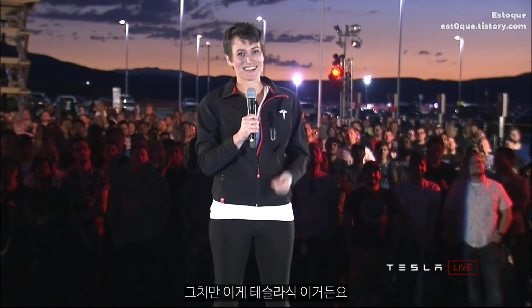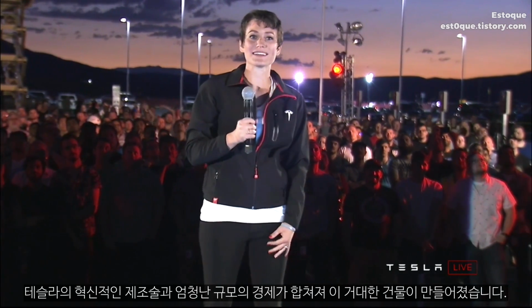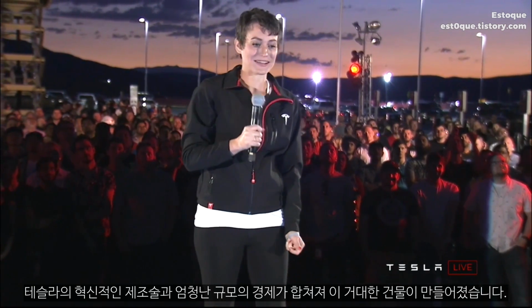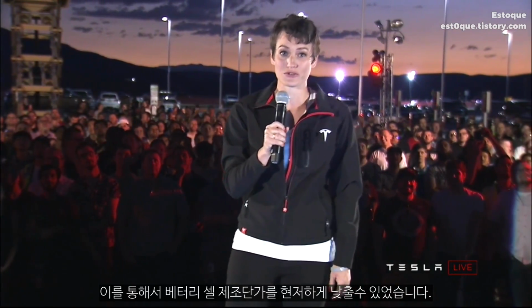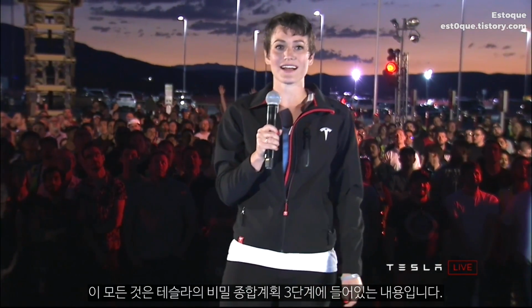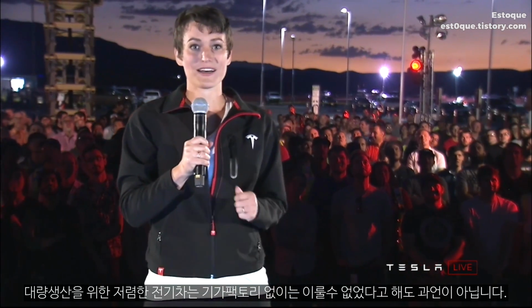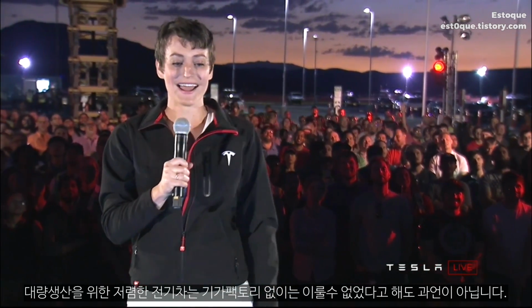But hey, that's Tesla. Tesla's innovative manufacturing, combined with the absolutely great economy of scale we have with this massive building, have allowed us to significantly reduce the cost of battery cell manufacturing. This, in turn, has allowed us to achieve Part 3 of Tesla's secret master plan, the mass-market affordable electric vehicle. It's safe to say that without Gigafactory, we wouldn't be here today.